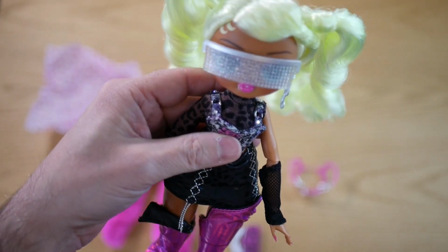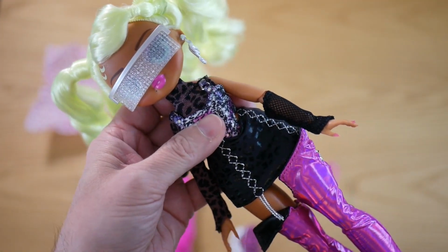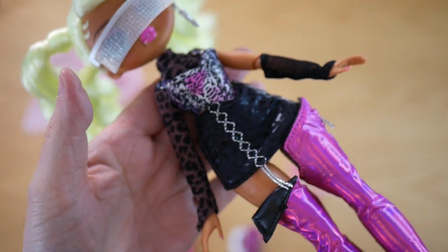I mean, I think essentially, is she meant to be like Lady Gaga? Sort of a bit, you know, avant-garde fashion-wise. I mean, there's definitely a lot going on with this outfit.